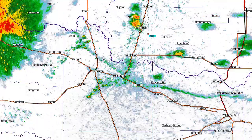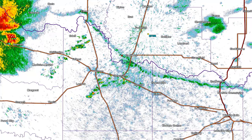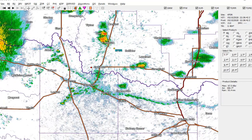Now, as far as movement, one good feature is to go into GR level 2 here, place a marker, take note of the time. You can see it's 22:19 for that dot. Then 22:38, which is 19 minutes later, we see that it's moved about 4.8 miles. So that gives us a motion of about 15 knots.